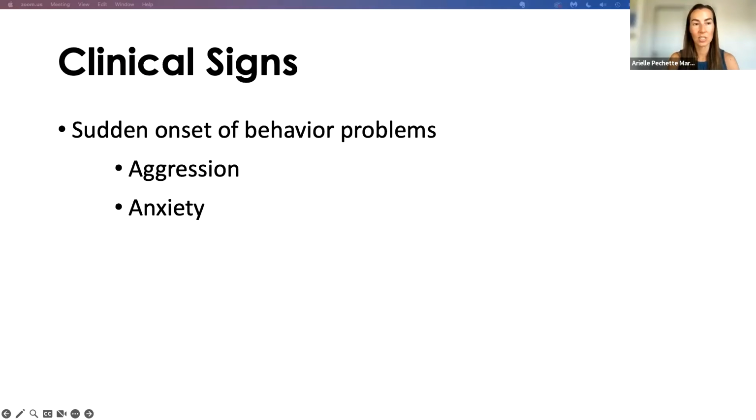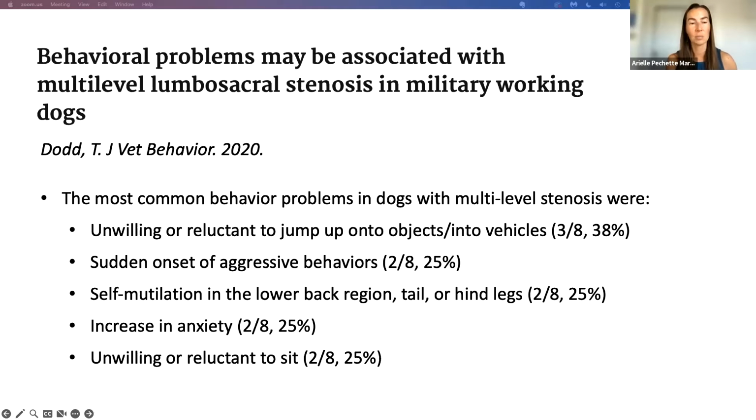Other signs that we can potentially see are behavior problems. Aggression and anxiety are two behavior issues that we will commonly see in dogs with lumbosacral pain. And there was actually a study that looked at behavior problems in military working dogs associated with multi-level LS stenosis. These dogs had some of those clinical signs that we talked about earlier, like the reluctance to jump, but they also often had sudden onset of aggressive behaviors and increased anxiety. Some of them had self-mutilation of the low back region, tail or hind legs, associated with the neuropathy and nerve pain.